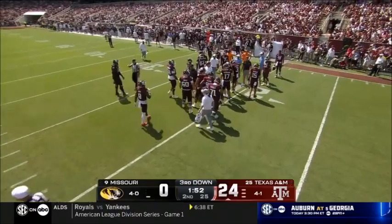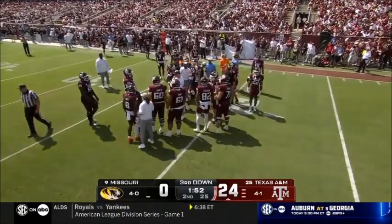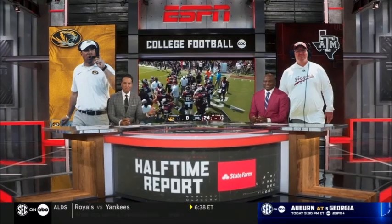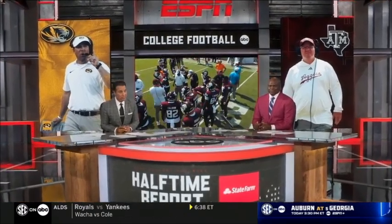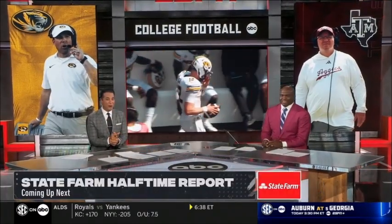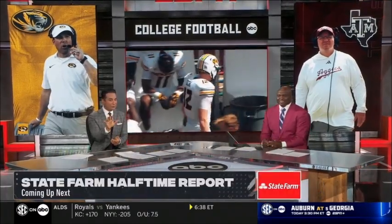Well, this gives us the opportunity to check in with Kevin and Booger in the studio. What do you got, Kev? Tess, State Farm halftime report minutes away. Booger and Kevin here. Another top 10 team is struggling, and this team is at home. Highlights coming your way. A kick worth $700,000. I know that's music to your ears, Tess.